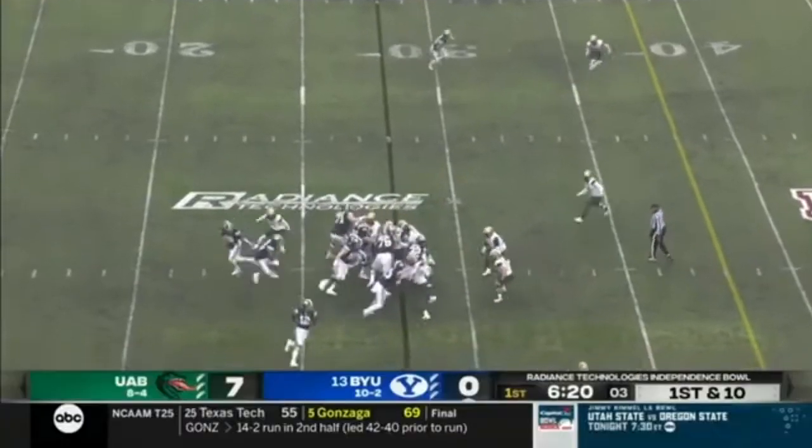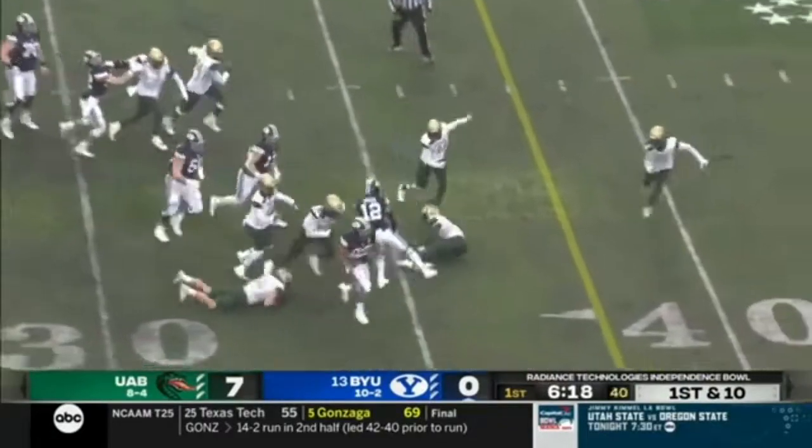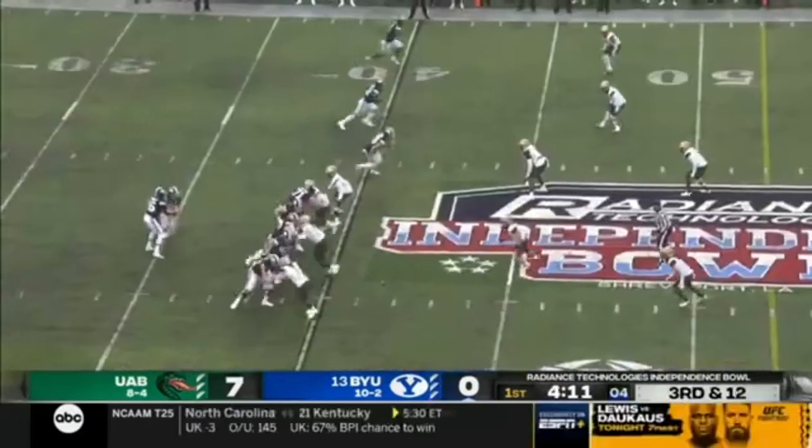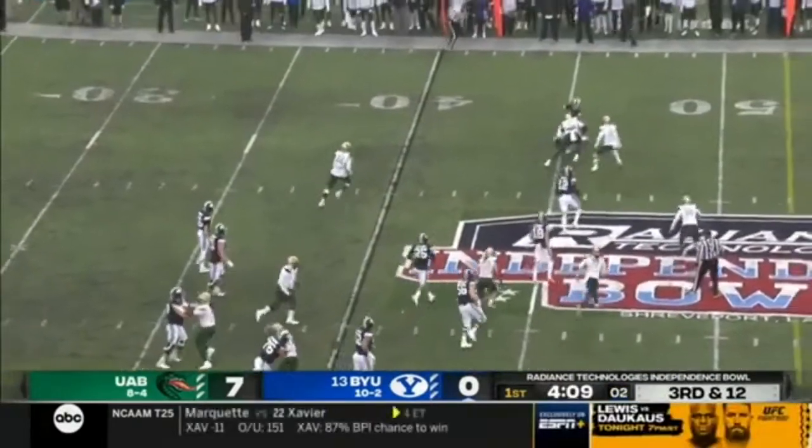Jaron Hall injured. Hand off Tyler Algier. Full hands, and there he goes. First down for the Cougars. Getting ready to transition into the American Athletic Conference. Third down.